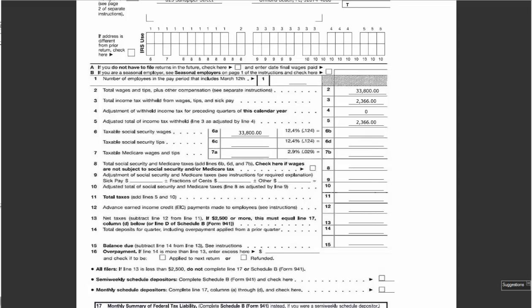So what you need to do right now is, using your handy-dandy little calculator, take 33,800 and multiply it by 12.4. Notice they already calculated it as a percent for you, 0.124. So if I multiply that across mathematically, what's the answer? Nice, 4,191.20. Thanks, Alexis. Now, do we have a business that deals with tips? No, Audio Solutions is not a restaurant that's going to be dealing with tips. So for 6C, we're going to have 0, and 0 multiplied by 0 is going to give me 0. 6C really deals with taxable Social Security tips, and we are only dealing with wages.